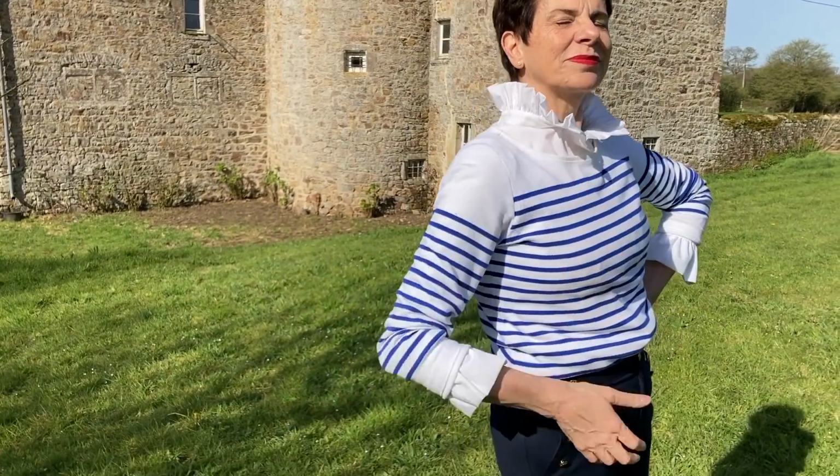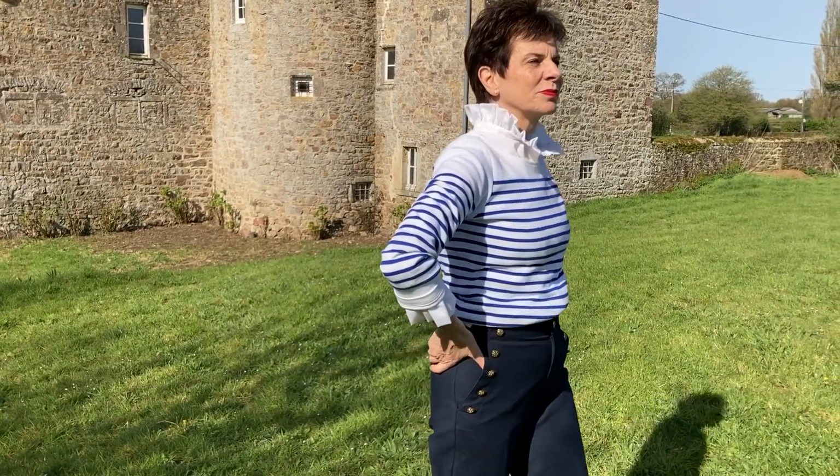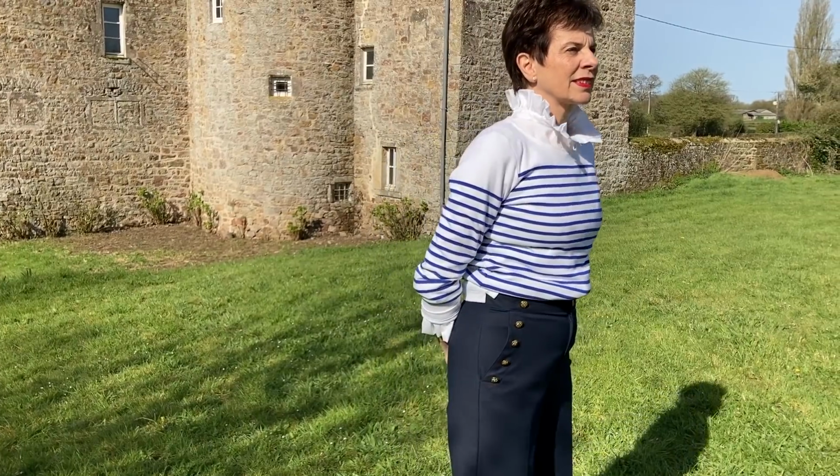An idea on how to wear it: wear a white shirt under your marinière, add on a pair of navy pants and you're ready for your day, whether at home, at work, or your weekend, or even wandering the streets of Paris. And now for another great bargain, this time from J.